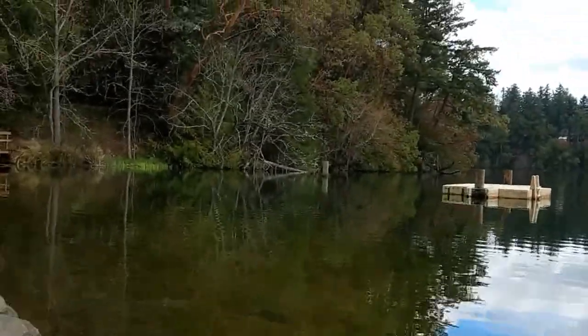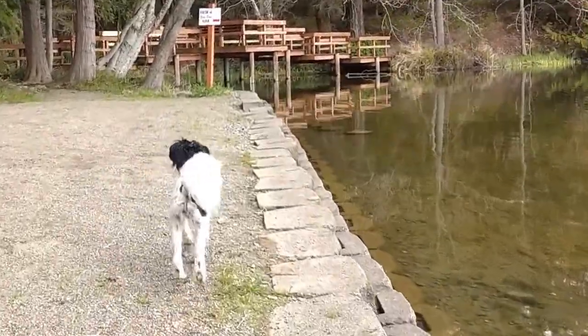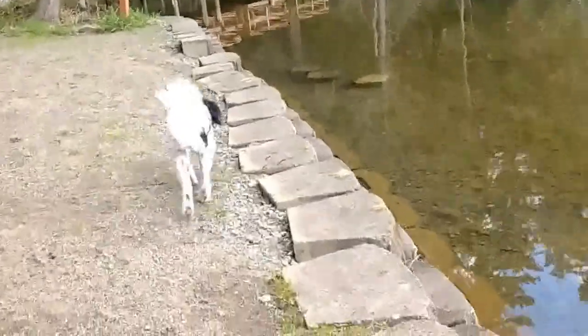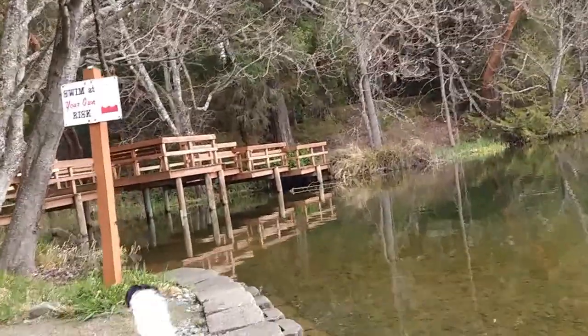What do you think of that, Bandit? Huh? Since he was rescued out of the desert in California, I'm pretty sure this is the first time he's ever seen a lake. Hey, come.